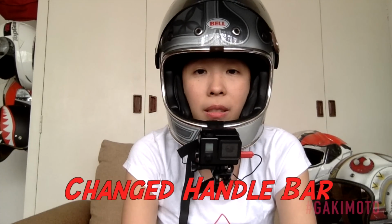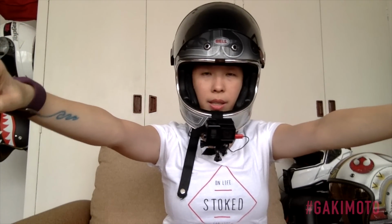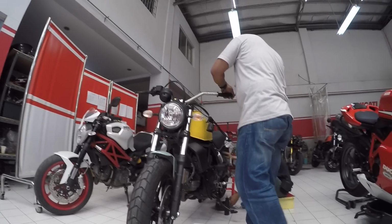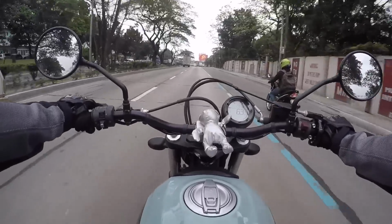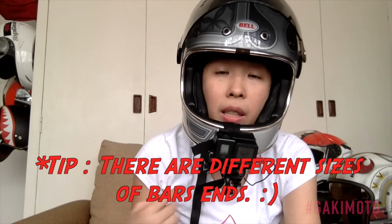Here's what I got done on Cookie in one year's time. I changed the bar into a nice, super low rental bar because previously it was higher for me. Now it's more aggressive and I like aggressive. So much better now with the lower bars. When you change the bar, you must take note if the stock bar ends still fit. With the bar that I got, the bar ends didn't fit, so I was without bar ends for a month or two.